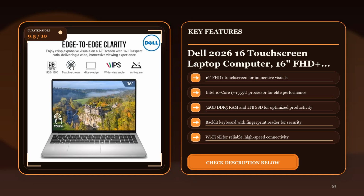First off, the performance is where this thing really shines. Inside, you've got a 10-core Intel processor that's basically an i7-1355U, paired with 32 gigs of DDR5 memory and a full terabyte of SSD storage. These are the kind of specs that you'd typically find in a high-end laptop, but what really sets it apart is how well it handles heavy workloads.